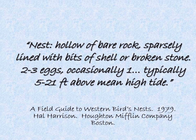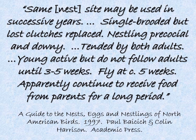There are other places they could do that as well. 2 to 3 eggs, occasionally 1, typically 5 to 21 feet above mean high tide. Now picture that on a jetty, how high the nest would be. The same nest site may be used in successive years. Single brooded, but lost clutches are replaced, as they were this summer.